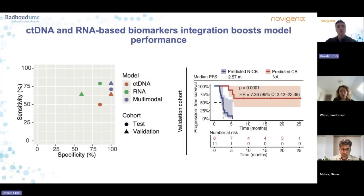Next, we explored whether combining ctDNA and RNA-based biomarkers could further improve predictive performance. In the plot on the left, we compare sensitivity and specificity across different models. The ctDNA-only model in orange, the RNA-based model in green, and the combined multimodal model in violet, shown for both test and validation cohorts. In the validation cohort, the multimodal test achieved an outstanding 100% specificity and 79% sensitivity, significantly outperforming both standalone approaches. And as seen in the graph on the right, the multimodal model effectively distinguishes between patients with and without clinical benefit.